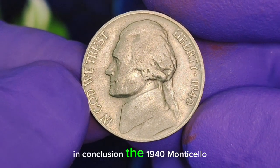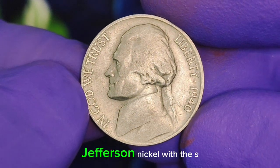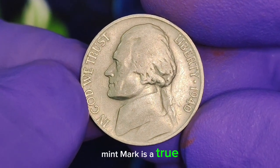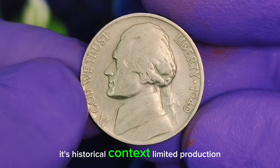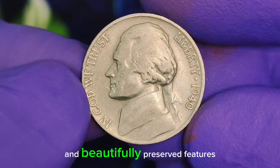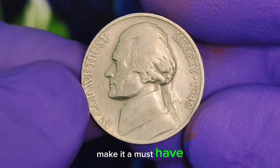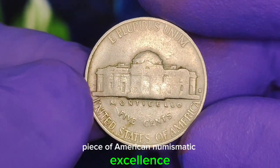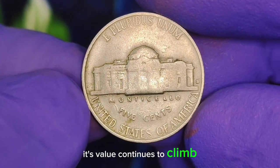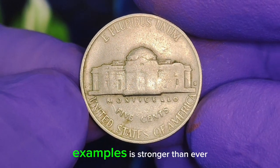In conclusion, the 1940 Monticello Jefferson nickel with the S mint mark is a true powerhouse in the rare coin world. Its historical context, limited production, and beautifully preserved features make it a must-have for collectors who want to own a piece of American numismatic excellence. Its value continues to climb, and demand for high-quality examples is stronger than ever.